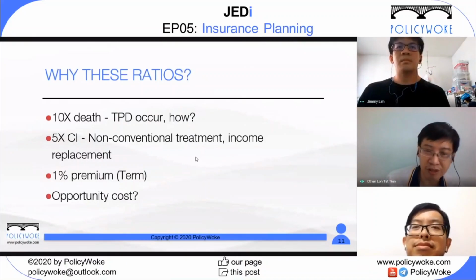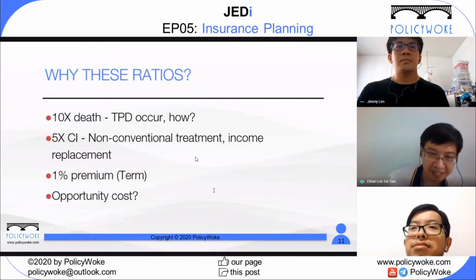So your opportunity cost depends on how much you can get from your investments. So it really depends. If you are not investing, then definitely pay less as much as possible. But if you know how to invest, then term insurance will be the best.